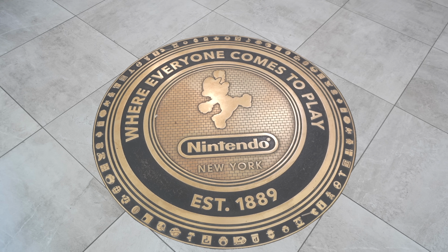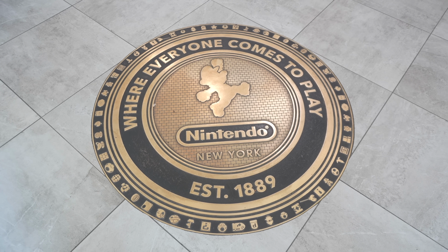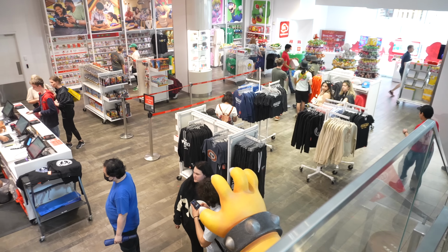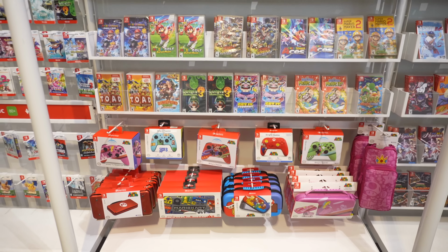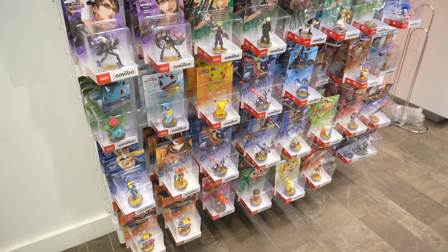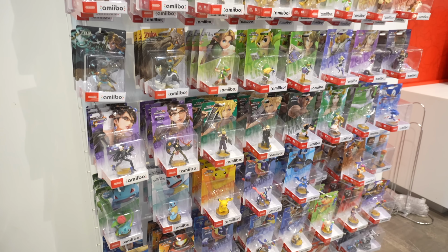And this place has changed names a bunch of times over the years. I remember it used to be called Nintendo World, but now I think it's just called Nintendo New York. Now, the store itself is not huge, but there is a wide selection of things that you can buy. So in addition to your typical stuff like Nintendo Switch games or Joy-Cons and Amiibos, it also has a bunch of stuffed animals and clothes as well.